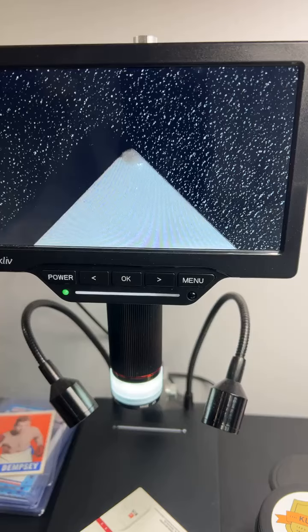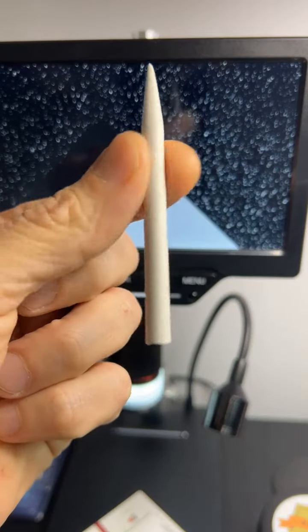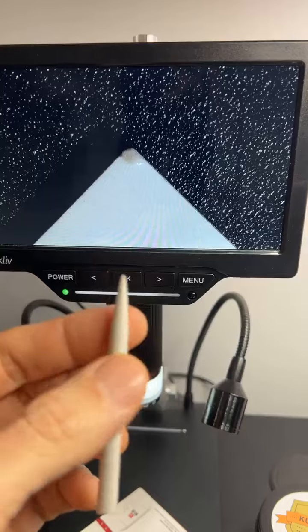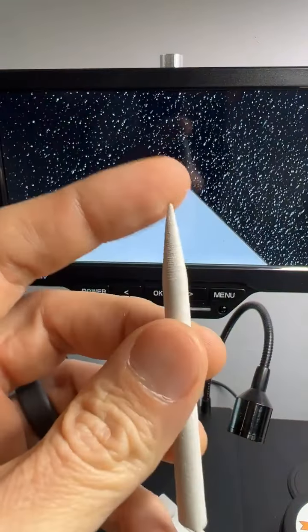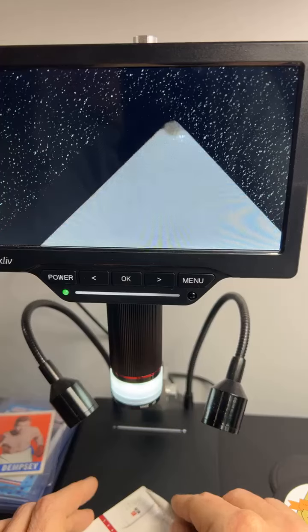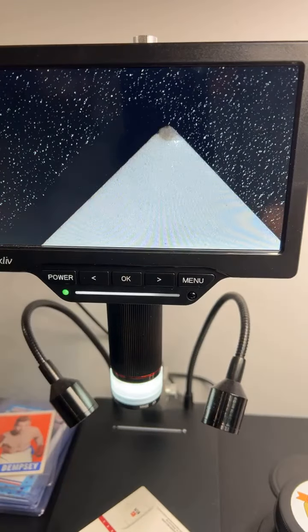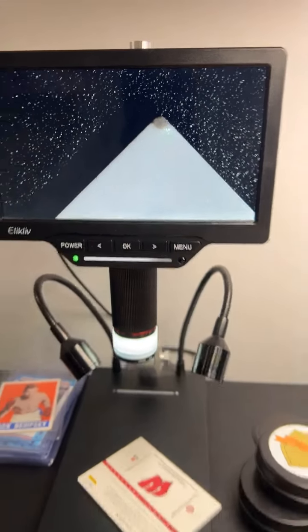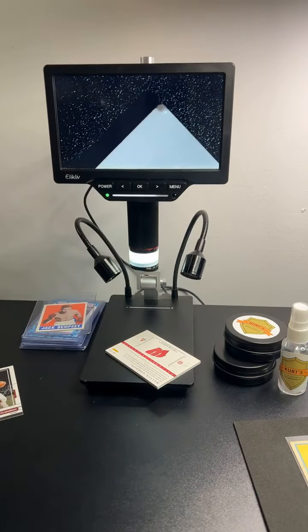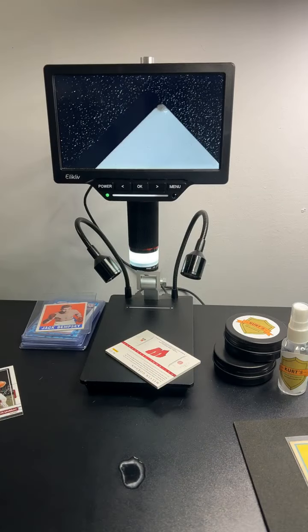I need a tortillon. This is a tortillon. This is a little paper pencil. It's good for card stuff, for hard-to-reach places. Ideally, what it's good for on something like this is transferring a little bit of moisture and tucking that thing down. All right, so let's zoom out. I want to show you what we're going to do. We're going to get a little bit of card spray here. That's all I need.